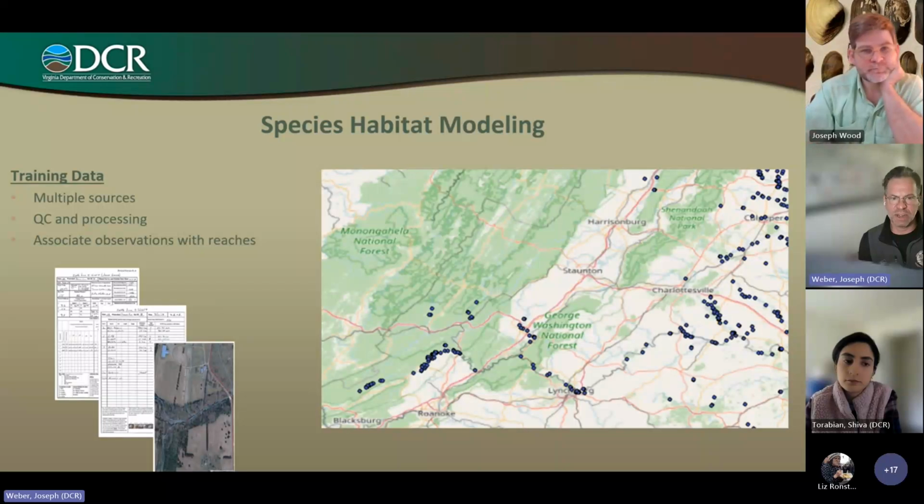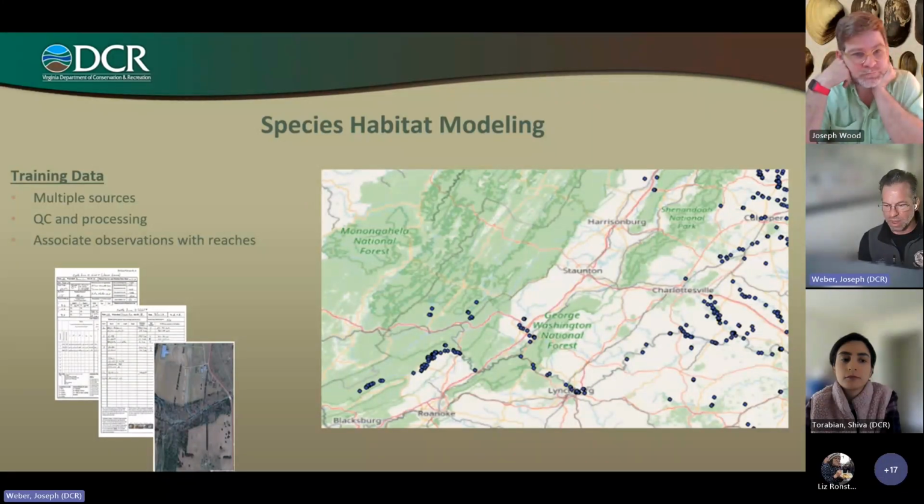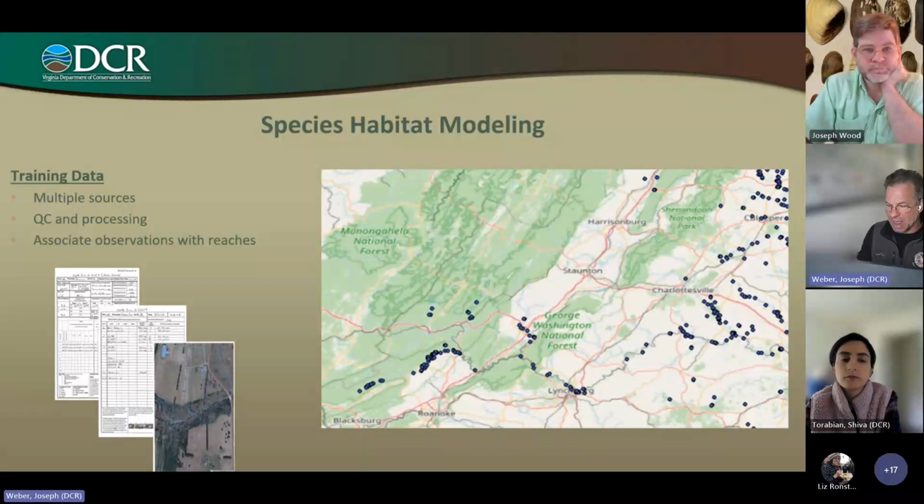We also conduct mussel surveys in our program, so we have a database resulting from those mussel survey reports. We use the Department of Wildlife Resources Species Observation Database and also their extremely comprehensive survey data. We ran scripts to QC, align, merge, and clean data sets. We associated observations of presence and absence with reaches from the National Hydrography data set. And this is another benefit of using those mussel survey reports. They provided data that we typically don't have. They allowed us to train models for common species. We usually don't have point data for common species.